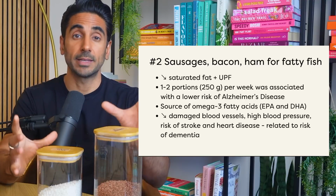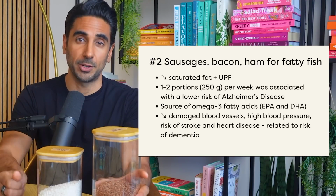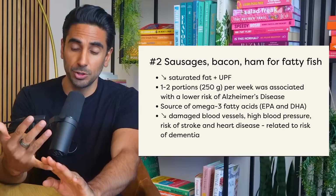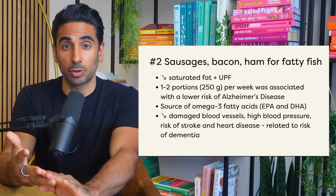The next swap is sausages, bacon, and processed meats for fatty fish. We know that the general aim when it comes to improving the sharpness and staving off potential dementia is to lower your intake of ultra-processed foods, but also saturated fat coming from things like ultra-processed meat.